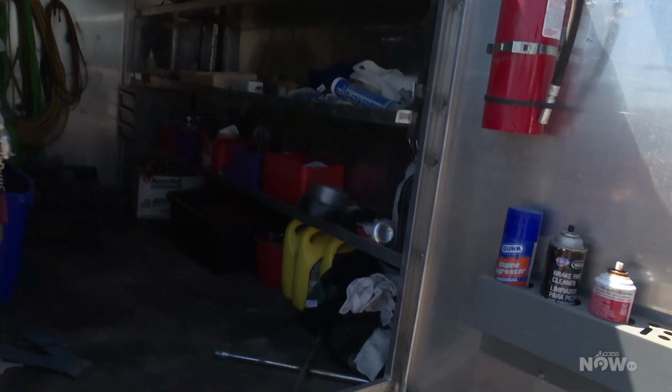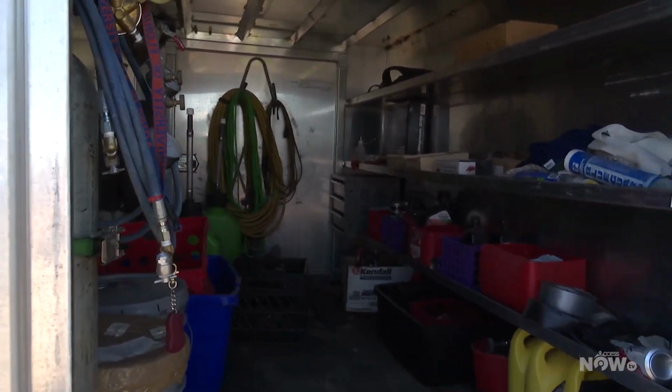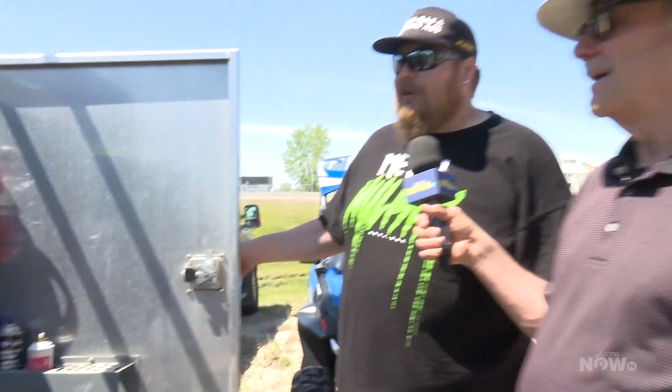Oh my God, this is incredible. Yeah, the man was a super talented guy. And is that all stainless, or is this aluminum? This is aluminum. Aluminum, okay. Steel frame and aluminum body.